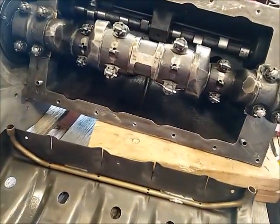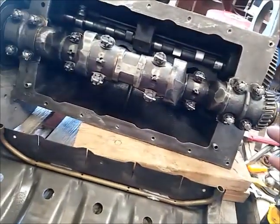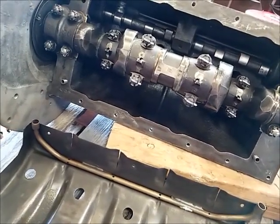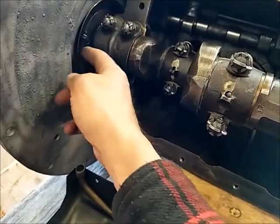Because then basically once that front cover gets here this next week, I can start fitting all this stuff together for good. That'll be good. Now, a little sidetrack.